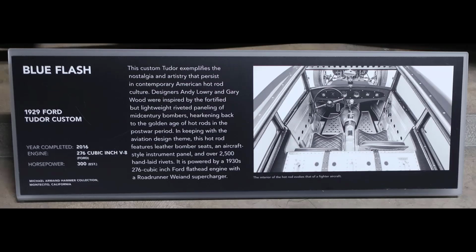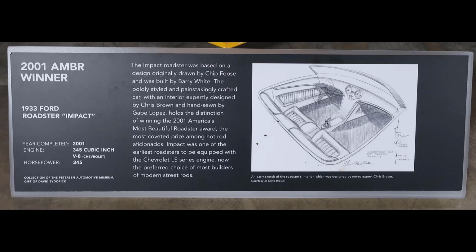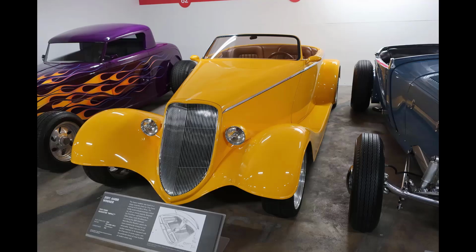1929 Ford two-door custom, highly customized and equipped with a Flathead 8, a classic Ford. To me, this was the most iconic or most representative of the 1950s, say '56 hot rod era, this car here. I'm seeing it throughout the museum, a lot of these AMBR winners. This is a 2001 AMBR winner, a 1933 Ford Roadster Impact, which is a really beautiful car. This is America's Most Beautiful Roadster, awarded at the Grand National Roadster Show.